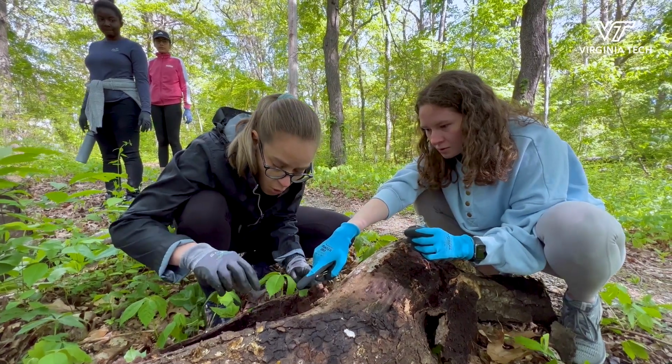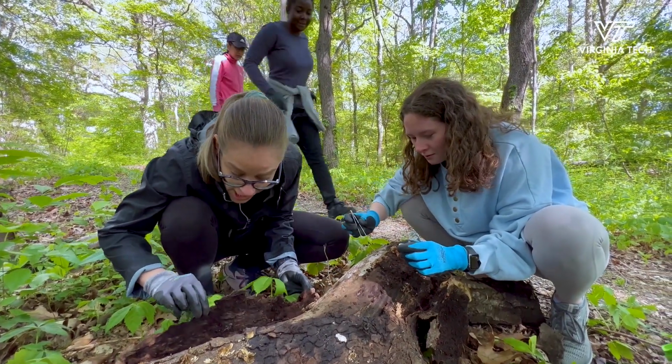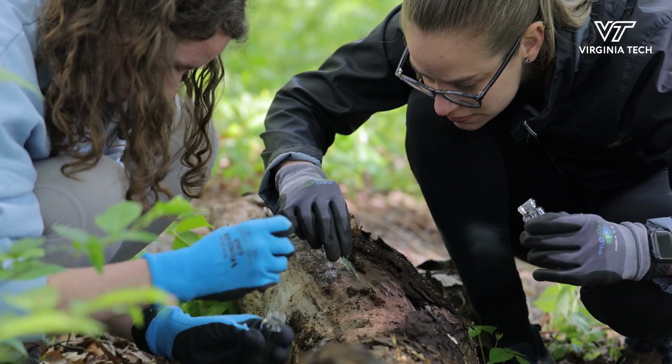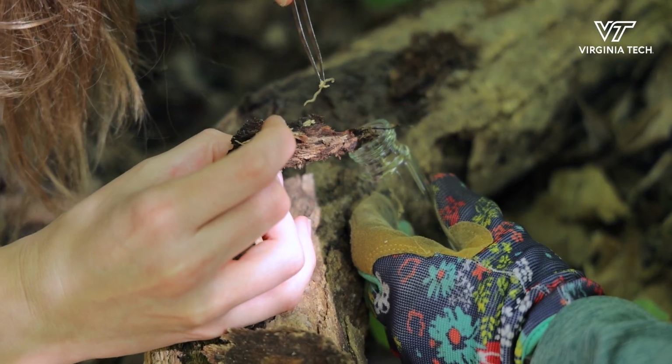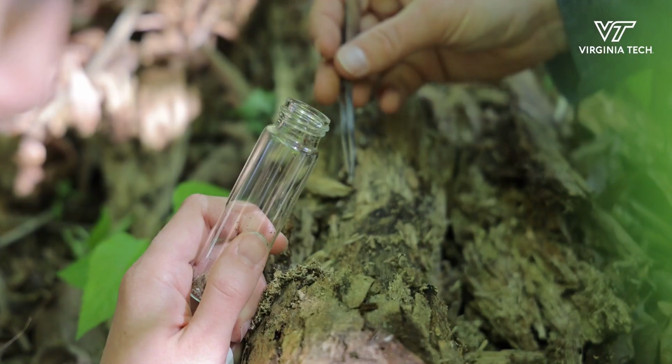Yeah, I see a vine. Oh! We are out here collecting millipedes. They're called Andronathus corticarius. They're local to Southwest Virginia, and they produce some really cool, really unique compounds. And so we're really excited to see what potential new drug these could be.